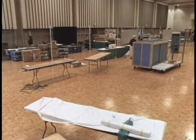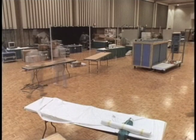Barely a month after the Hubble Deep Field began, it's time for the big unveiling.